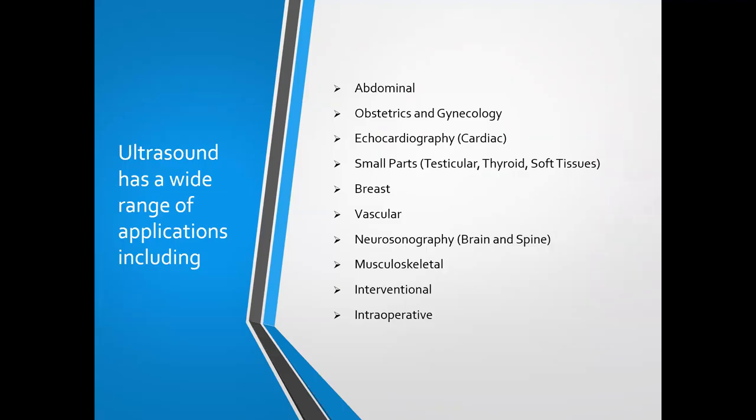So we have a wide range of applications with ultrasound or sonography. We look at the organs in the abdomen, the liver, kidney, spleen, pancreas, OB and gynecology. So we can look at a fetus. We look at the ovaries, the uterus. Echocardiography, we look at cardiac. So we look at the heart, which is part of this program.